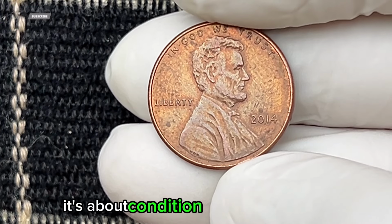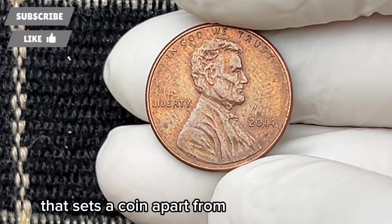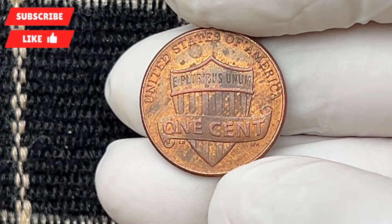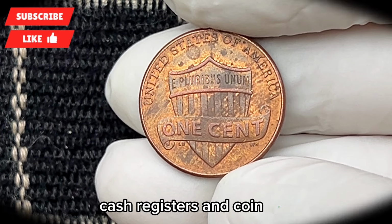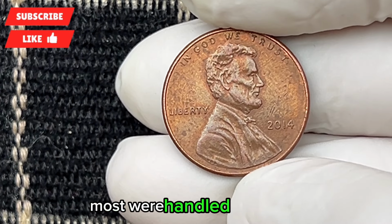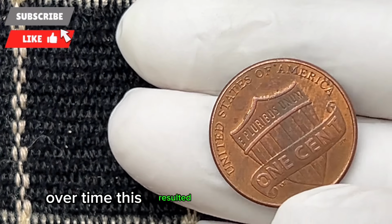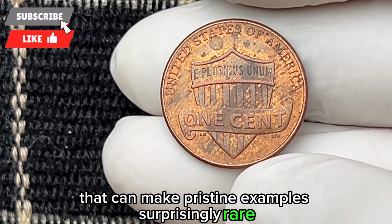It's about condition, subtle differences, and the occasional anomaly that sets a coin apart from millions of others. Millions of 2014 pennies entered circulation immediately. They moved quickly from the mint to banks, cash registers, and coin jars. With such widespread distribution, most were handled frequently, rubbing against other coins, wallets, and surfaces. Over time, this resulted in minor scuffs and marks that can make pristine examples surprisingly rare.